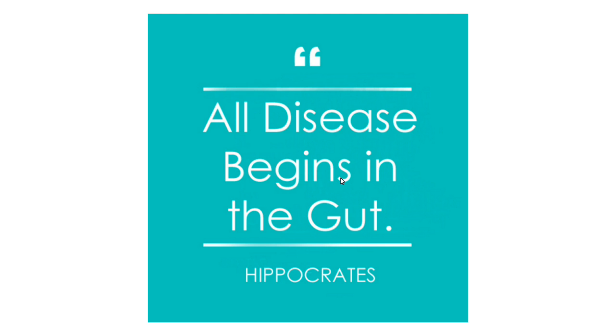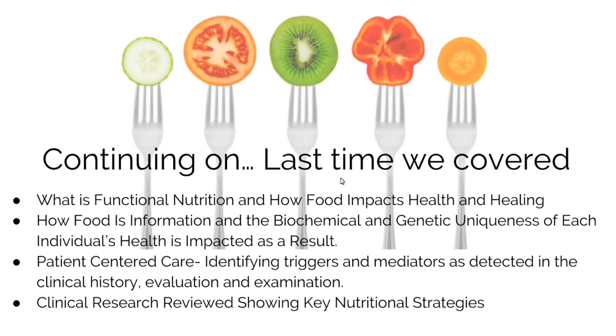So we've all heard it. Hippocrates said it over 2,000 years ago. All disease begins in the gut. So what we're going to do here today is to get a better understanding of this, and we're going to reverse engineer the process. And let's think about, well, if disease begins in the gut, what do we need to do to maintain health in the gut to truly prevent disease?